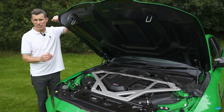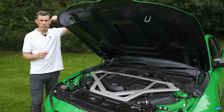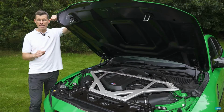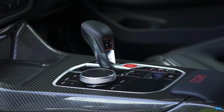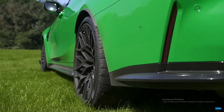The first thing you need to know about this new M3 CS is that BMW have reworked the car's ECU so that the engine provides more boost pressure. As a result, horsepower increases over a standard M3 competition from 510 horsepower to 550 horsepower, though torque remains the same, 650 Newton meters. You've also got the same 8-speed automatic gearbox with the torque converter. However, they have tweaked the shifts slightly so they're more brutal. And of course, you've got the same 4-wheel drive system.